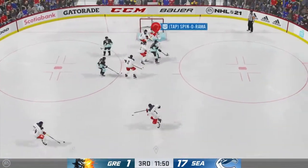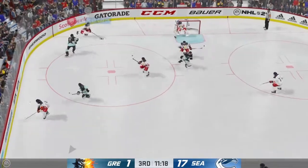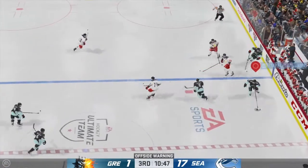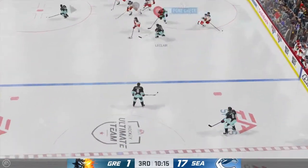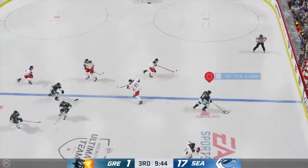Good check, frees the puck up. Here's a chance in front. Gives him nothing in front. He's sharp on this one, out on top of the crease aggressively to make the save. Sends a pass over, forces the turnover. And he totally whiffs on that one. The Canucks take possession here in the open ice.